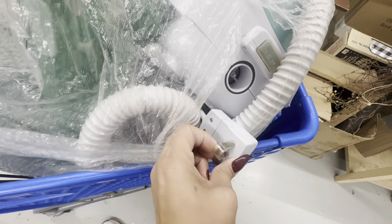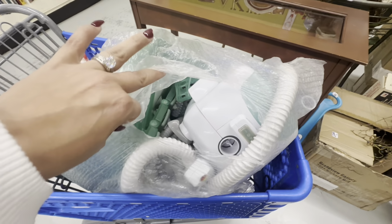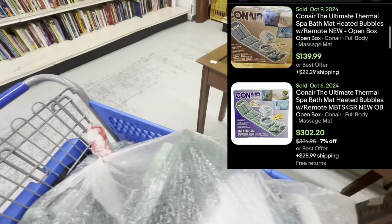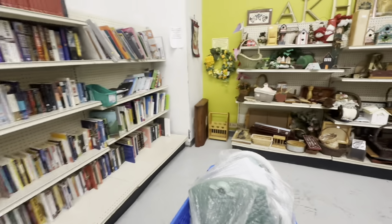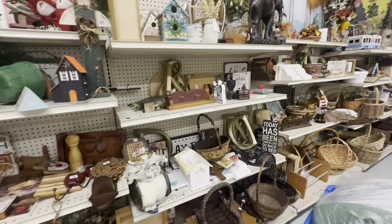But then I pull out the plug and it still has that little cover on it. So I'm just assuming it's new at this point. I'm going to take it home, and comps are looking really good for open box. I don't have the original box, so mine will be priced a little bit lower, but I'm thinking I can get at least $100 for this.